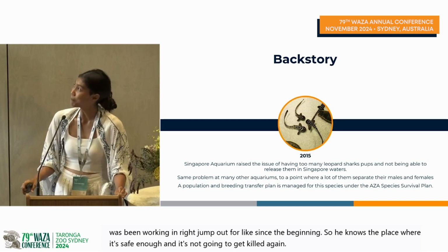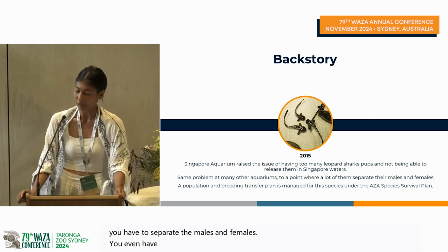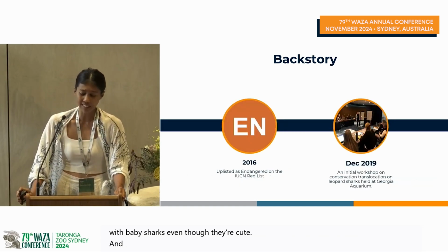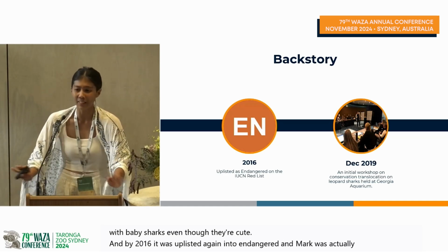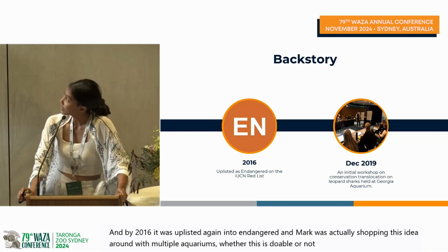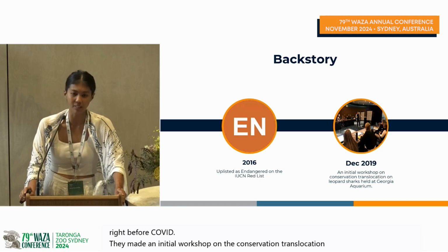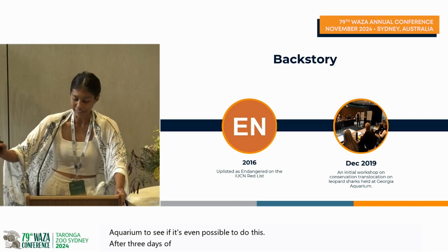Apparently there was the same problem in many other aquariums, to a point where you have to separate the males and females. You even have the AZA SSP to make sure you're managing the population and not overrun with baby sharks, even though they're cute. And by 2016, it was uplisted again to endangered. Mark was shopping this idea around with multiple aquariums, whether this is doable or not. By the end of 2019, right before COVID, they held an initial workshop on the conservation translocation of leopard sharks at Georgia Aquarium to see if it's even possible. And after 3 days of workshop, they said, yes, it's doable.